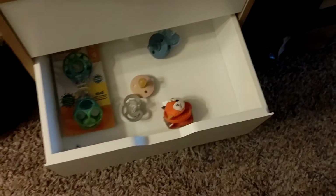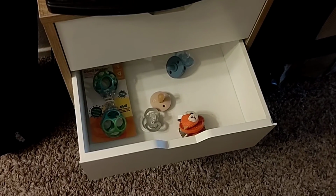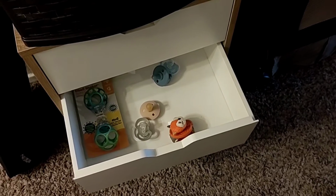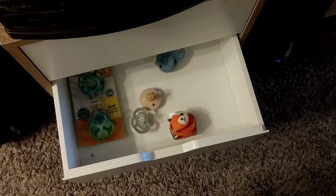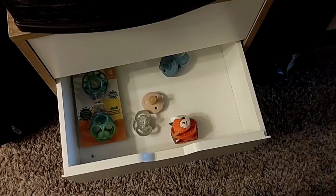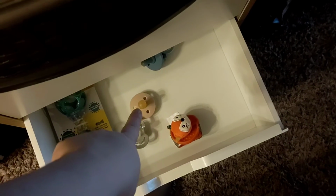And then in here, at the moment, I just have some miscellaneous items, like two rattles, and then I have some pacifiers. I am going to put a pacifier by the bed, but I have some in my diaper bag, again, that are actually going to be taken out of there when we get back from the hospital if he likes them. And it has an Itsy Ritzy, which is what this one is.